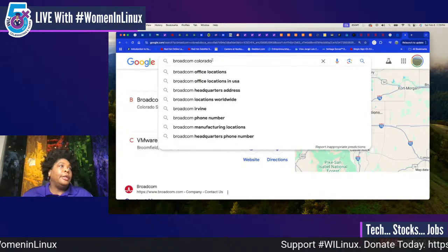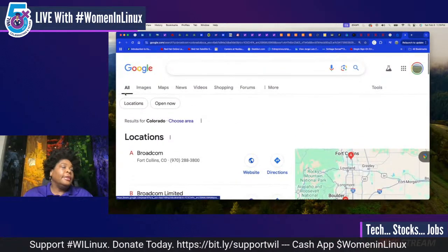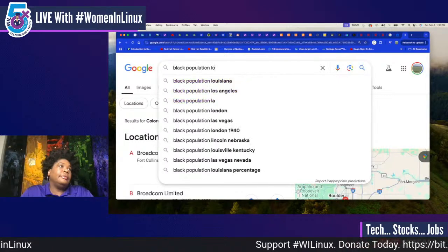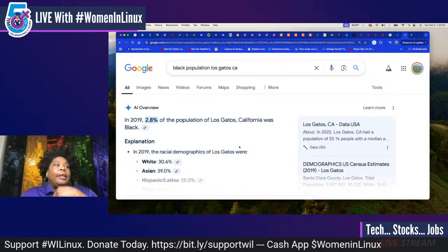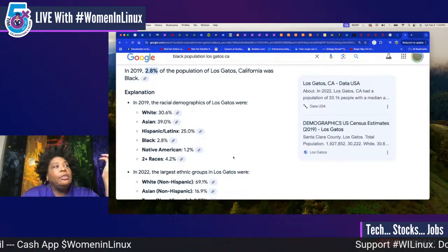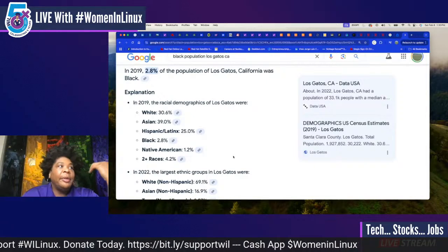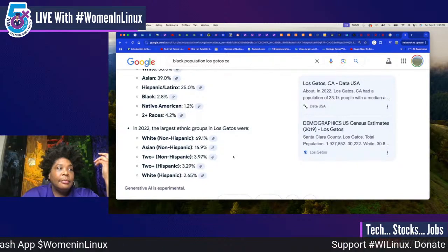So now let's go look at the black population in Los Gatos. 2.8. Now the table switches. You got 39% Asian, 25% Hispanic, 2.8% black, 1.2% Native American, 30% white. Now you flip.